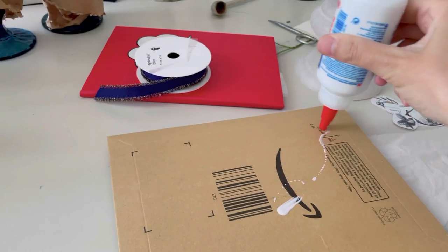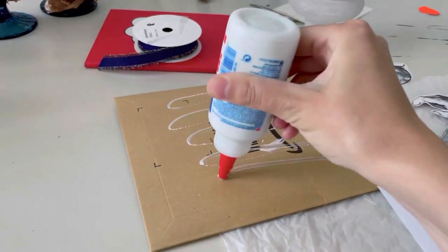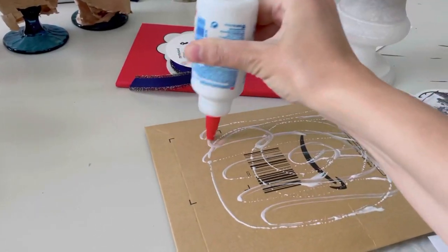Well, I think I have to buy a third hand because doing all this stuff with one hand isn't very comfortable at all. Glue, glue, glue.